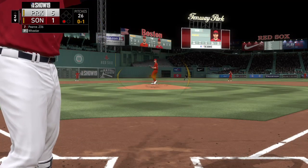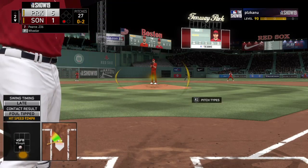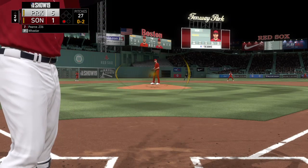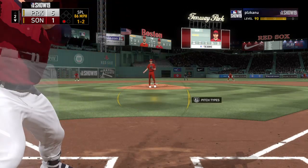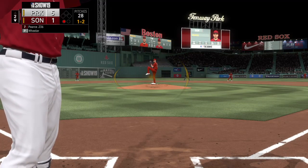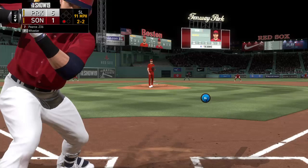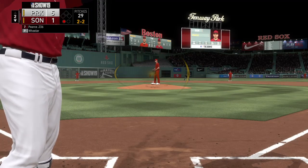Here comes the 0-1. Fouled away. The windup and the 0-2 pitch. Check swing, but he held up in time. Ball one. Boy, a check swing on a pitch way out of the zone. Just held up, but boy, as a pitcher, you're hoping that he swings at that one. Even count, 2 balls and 2 strikes.